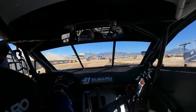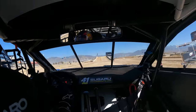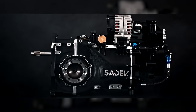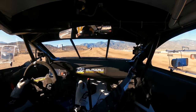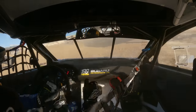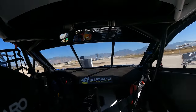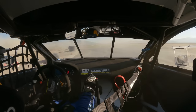Now, Rallycross isn't about top speed. It's all about face-melting acceleration off the line and out of the corners. The 6-speed sequential gearbox and 3-plate clutch from Sadev are engineered to handle the sheer brutality of 680 pound-feet of torque and the countless shifts under extreme loads throughout a race. It's not merely for shifting gears. It's all about having the exact gear the instant you need it.